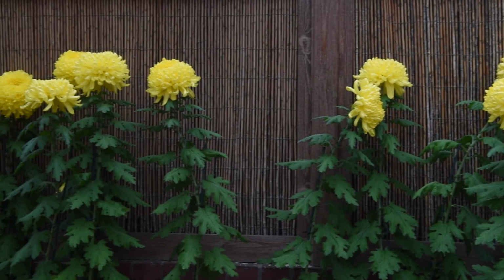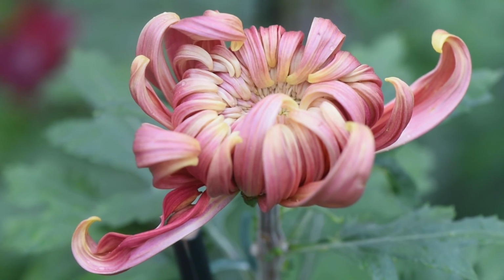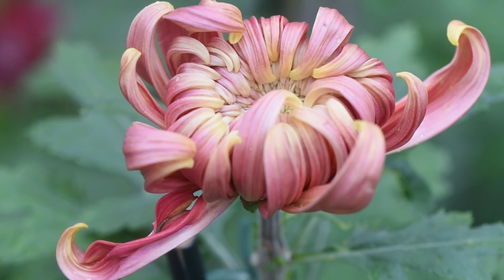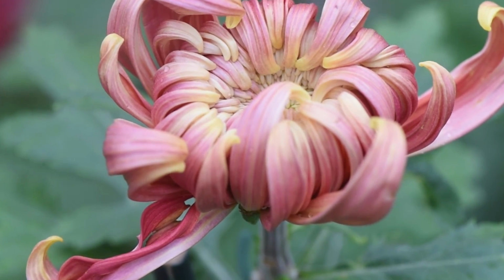So we take one little cutting and we take all the buds off the sides of the plant to give one large bud at the very end. So all the energy from that plant goes into making one flower.